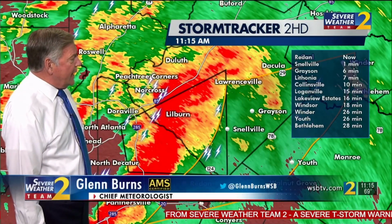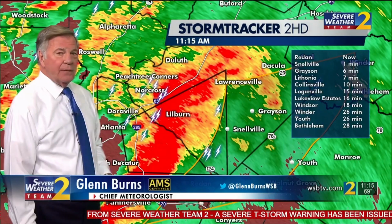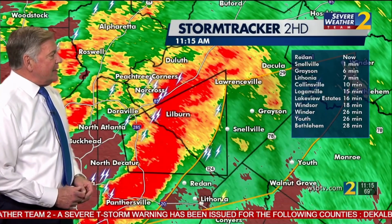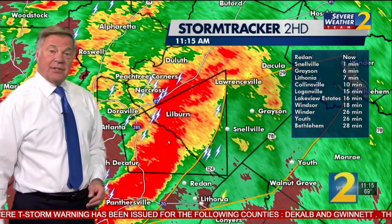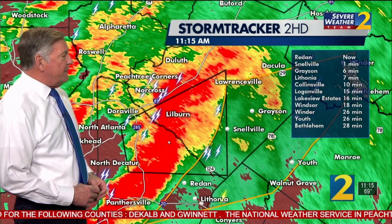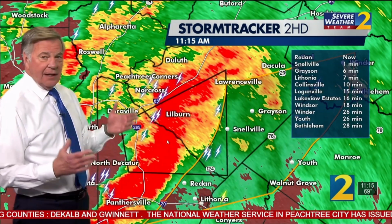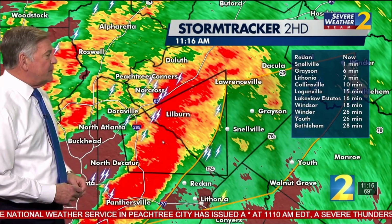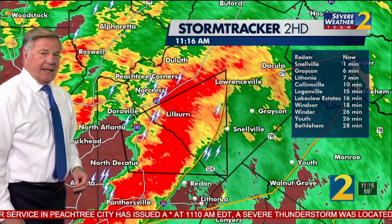So we put the storm track on. Brian has done that for Redan. It's moving through right now. Downstream, we have Snellville in a minute, Grayson in 6 minutes, Lithonia in about 7 minutes from now, moving toward Collinsville in 10 minutes, Loganville 15 minutes, Lakewater Estates. You can see a lot of populated areas going toward Winder, 26 minutes away, and Bethlehem, 28 minutes away from you.